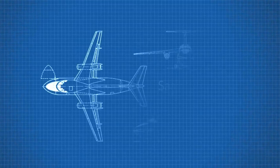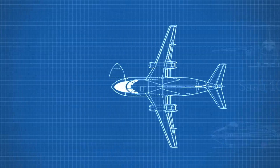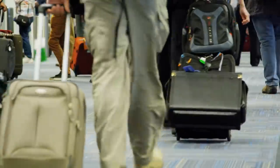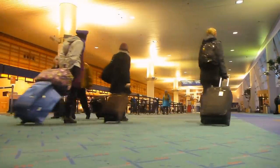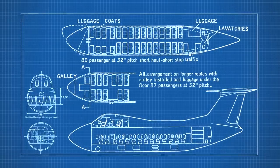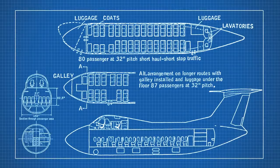The engineers started to get a little bit clever when it came to the passengers' luggage. The passengers' suitcases would have actually been stored in the swinging nose, and passengers would not have had to check in luggage when they arrived at the airport, instead take it on board like a train, placing the luggage in the nose door as they boarded the plane. For longer flights, Saab envisioned a galley in the nose for food and beverages, which would also swing out when it arrived at an airport, as well as more bathrooms at the rear.